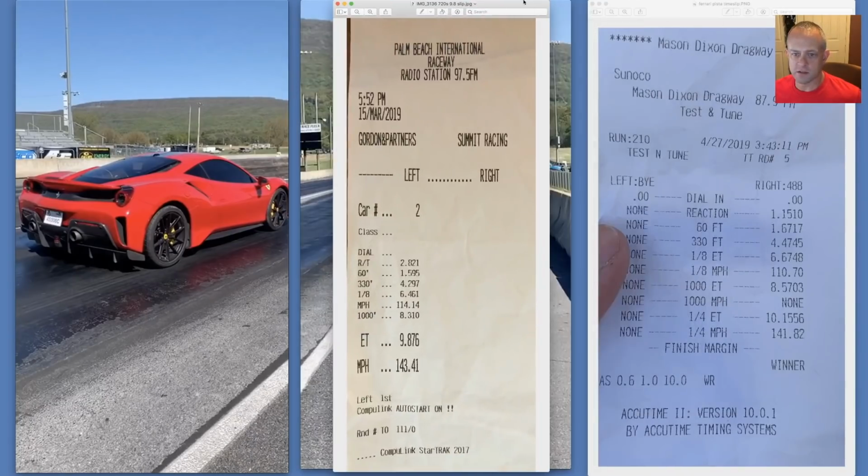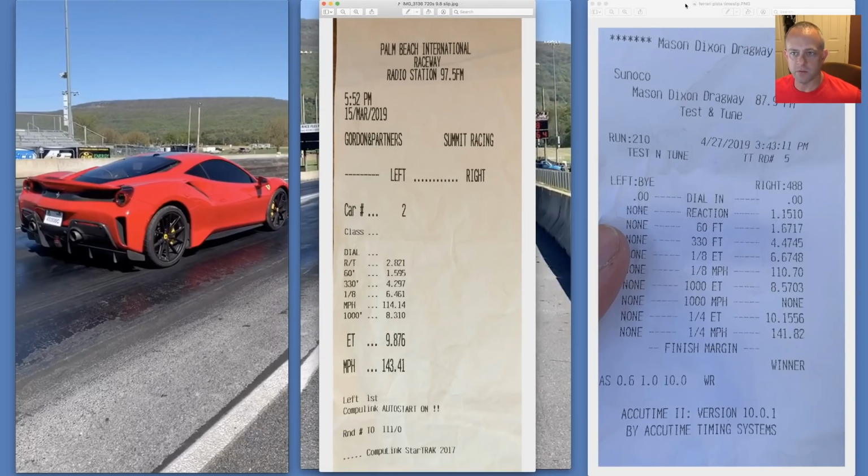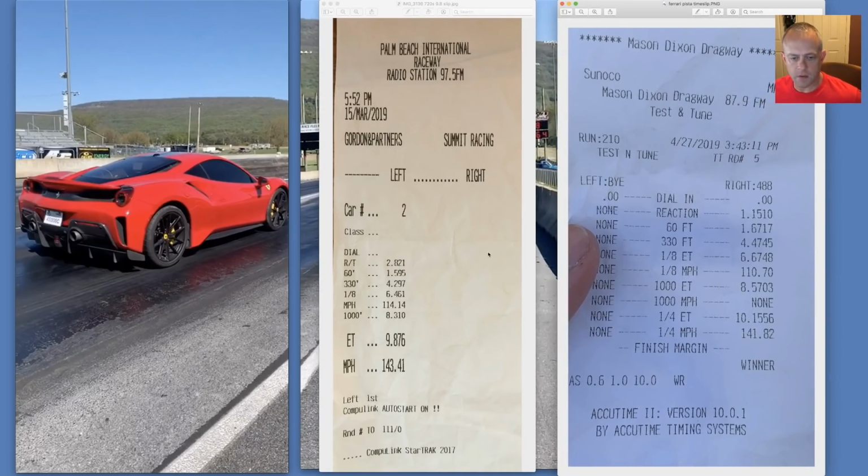All right, so right here is the 720S time slip that I ran in March, so about a month and a half ago. And you can see much better launch, 1.59. The McLaren didn't spin either off the line, but it came off harder, and that allowed me to get a 9.8 at 143.41 miles an hour. Interestingly enough, the mile an hour on the McLaren was much higher here and lower here, and it looks like the Pista picked up a little more in the back half than the McLaren, although it's actually pretty close.